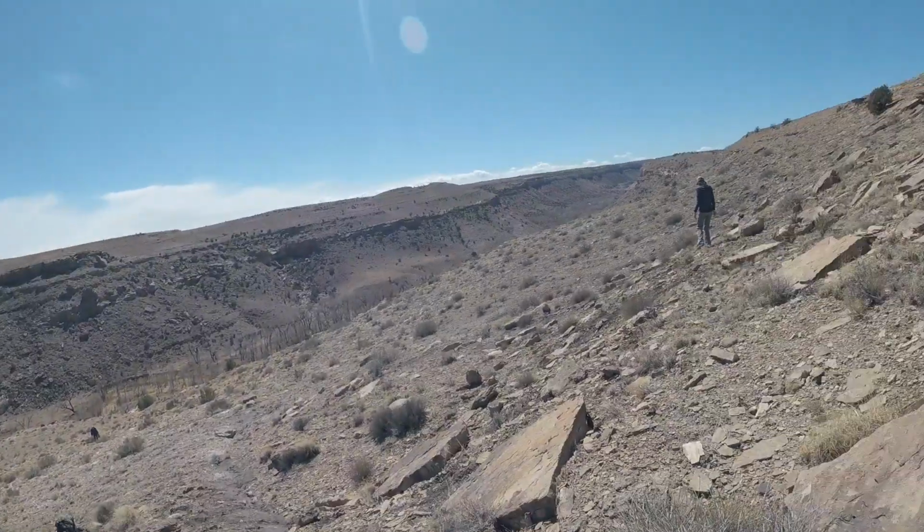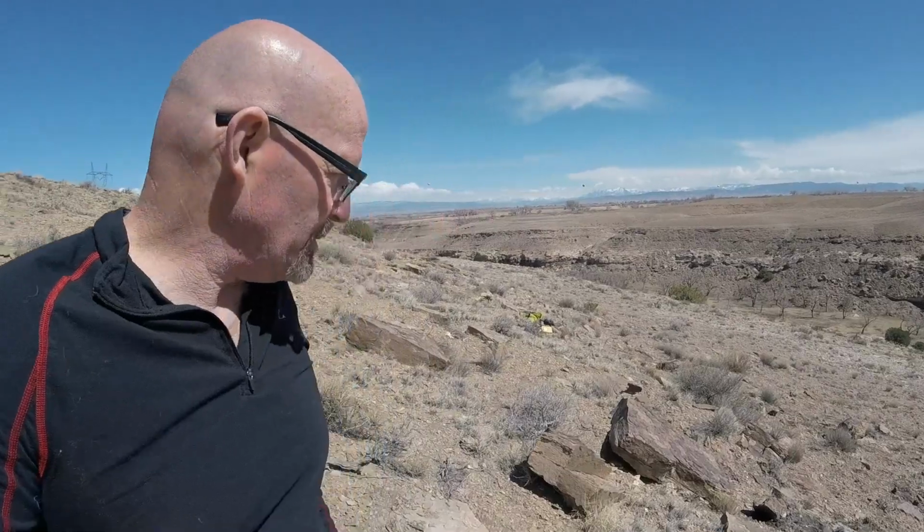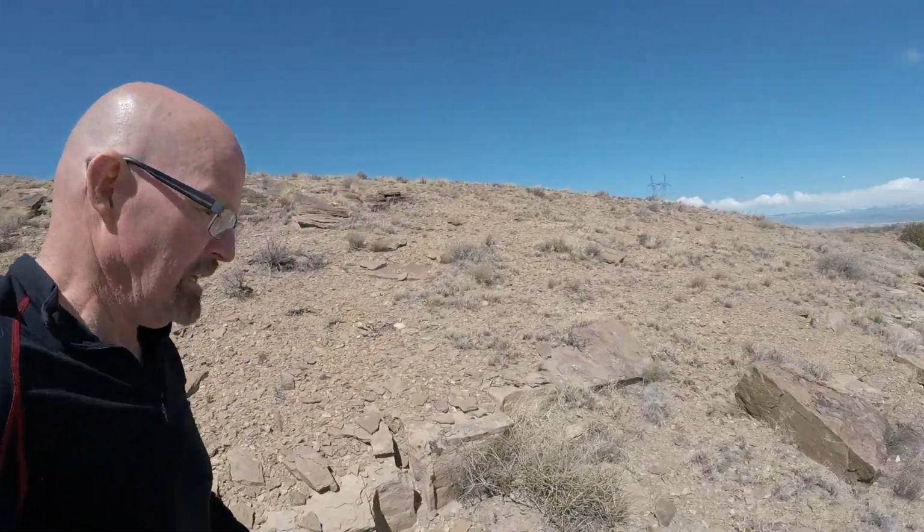We made today, this is now named Godzilla Flats, and there's Godzilla right over there. Wave Godzilla. There's Godzilla. No, really the reason it's called Godzilla is because of the size of the tracks that have been found here. They are absolutely immense, probably some of the biggest ever found. Most of these are ornithopods. So we'll walk over here.